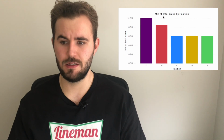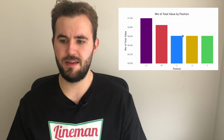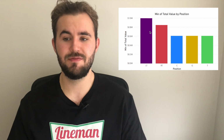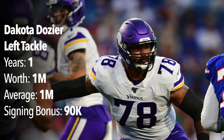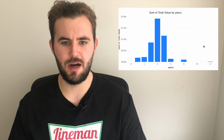Now, these show the lowest valued contract per position for the total value. The really interesting thing here is there's not a single left tackle in the league designated as a true left tackle that makes the league minimum of 600,000 here. You can see other tackles that are just a flip-flopper, but no left tackle or right tackle actually hits that league minimum, which is really interesting. Also really interesting to see here for the highest total value of the contract.